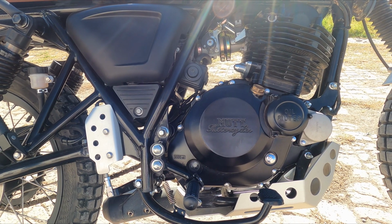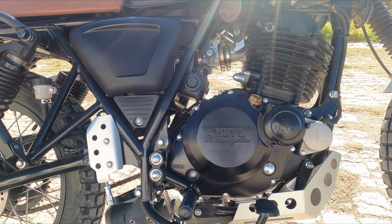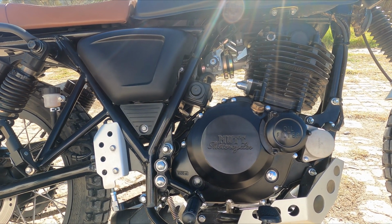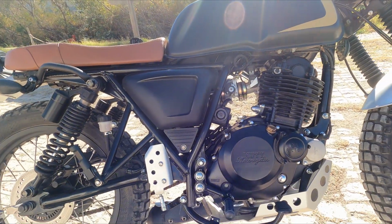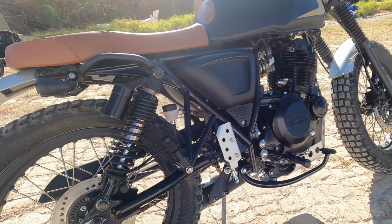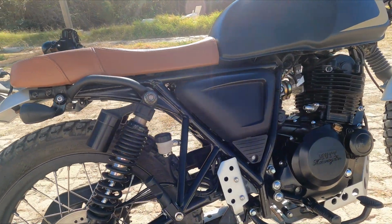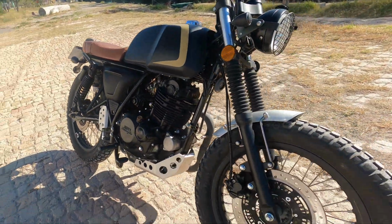Starting with the twin shock frame and a four-stroke single cylinder 250cc engine, Mutt has partnered with Suzuki, producing this GN250, which is renowned for its power and longevity. The engine has a max power of 21 brake horsepower with 18 newton meters of torque, giving you an approximate speed of 70 miles an hour. At a push you can probably get about 75, 80, but that's really pushing it.